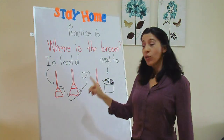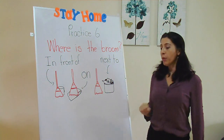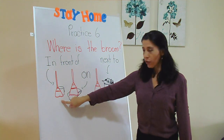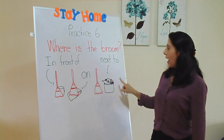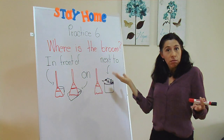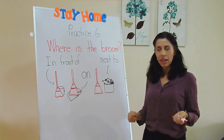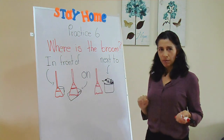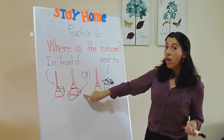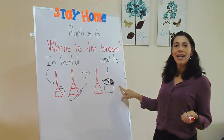This week, we are going to learn the prepositions of place. We are going to learn just 3 prepositions. Here you have the pictures. In front of, look at the picture. On, and next to. And we are going to study the question, where is the broom? Picture number 1. Where is the broom? It is in front of. Picture number 2. Where is the broom? The broom is on. And picture number 3. Where is the broom? The broom is next to.